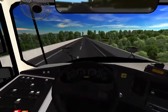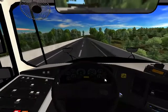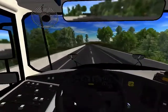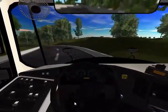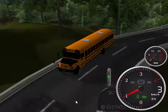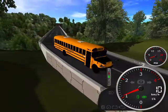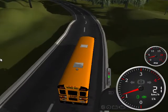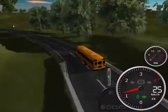This is a narrow bridge, which goes around to the back of cans. Oh, it might hit the water. Whoa! Shoot! See, that's why you don't go too fast, guys, so you don't do what I just did. We'll go with the hood camera view for a minute.